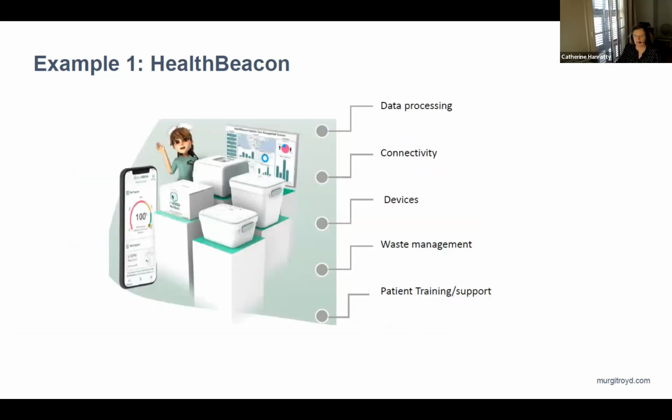So if we break down just a little bit in terms of analysis on a very broad level of what's going on behind this digital health solution, we can see data processing aspects, connectivity devices, waste management, and patient training and support. And indeed, we can consider then the mapping of IP that would protect these. Data processing, well, trade secret; connectivity and devices, most likely to be patenting; waste management, again, likely to be trade secrets; and into patient training and support, you would be looking at aspects around trademarks, branding, and copyright.